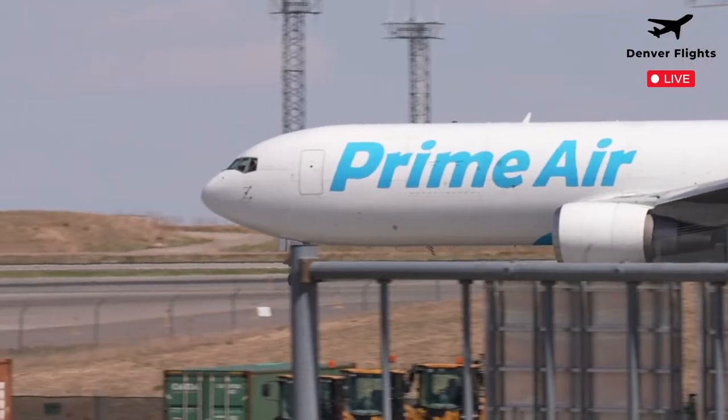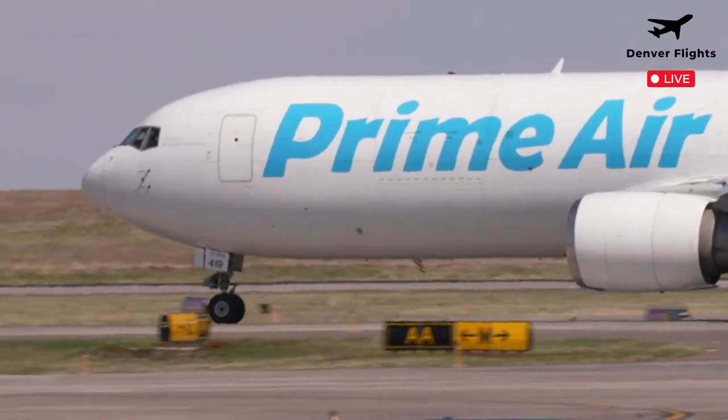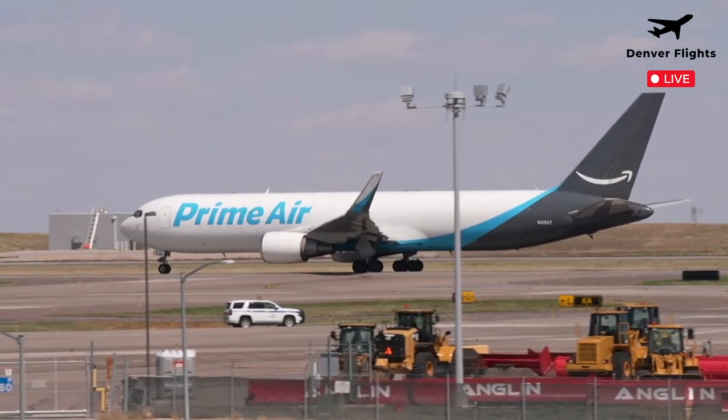Holy moly, guys. Look at this Prime Air. Clear to land, 17 right. Southwest 675, Denver Tower, runway 17 left, clear for takeoff. Wind 100 at 100, centerfield gust 25.